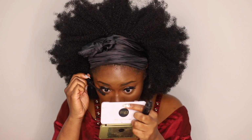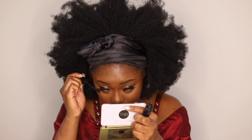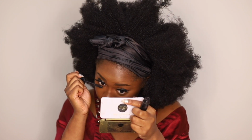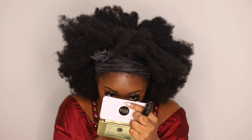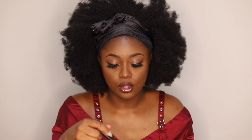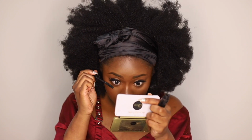Ooh, there we go. So we're just gonna put some mascara on the lower lash line so that we can define that a little bit. Sometimes I'll also go in with some eyeliner down there, but this is just my everyday makeup routine. And if you really want to get out there, wait for it to dry a little and then put a second coat so that it really makes your lower lash line pop. And that, my friends, is my everyday updated makeup routine.